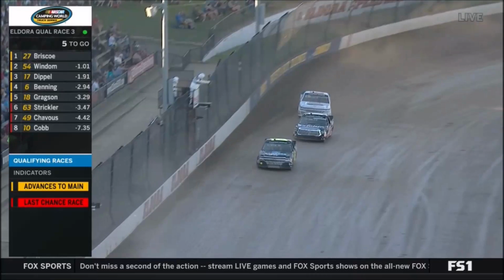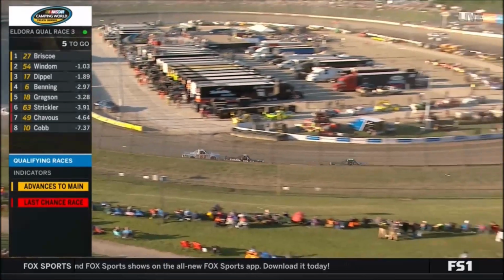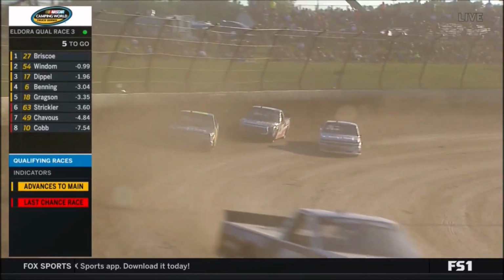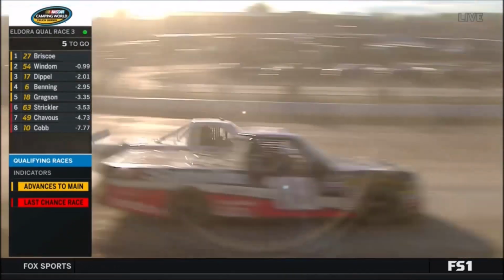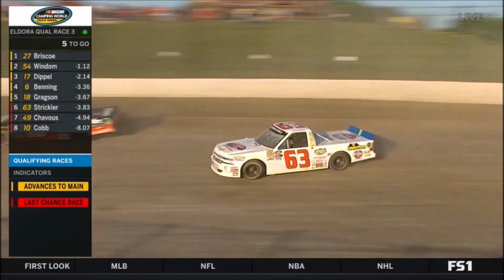Norm stars here at Eldora, doesn't he? A couple years back, making the bold move to grab that last transfer spot. And I'm telling you, Kyle, if he's able to get this position and transfer into the main event tonight, he's going to be the happiest guy in Ohio. But still a lot of work to do.